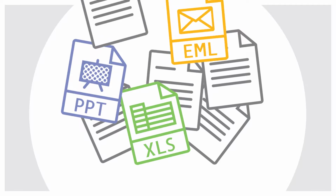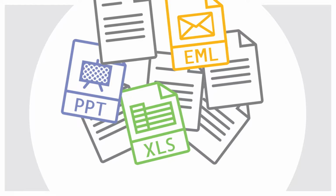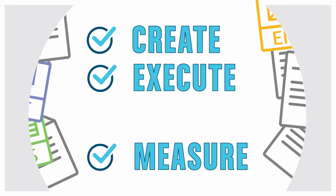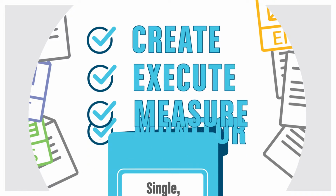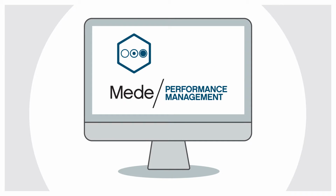Paper plans, spreadsheets, emails, and PowerPoint presentations are typically misaligned and don't promote collaboration. Imagine the alternative: an automated strategic plan that helps you easily create, execute, measure, and monitor your goals all through a single integrated solution. MedeAnalytics Performance Management lets you do just that.